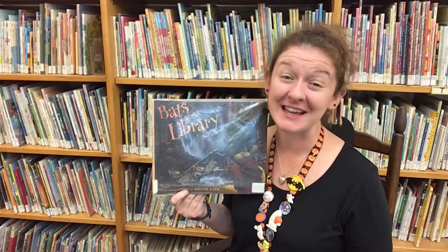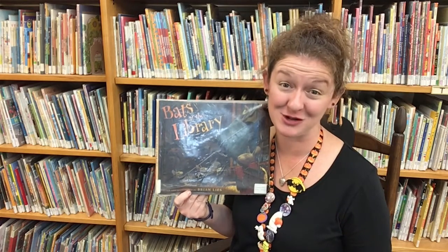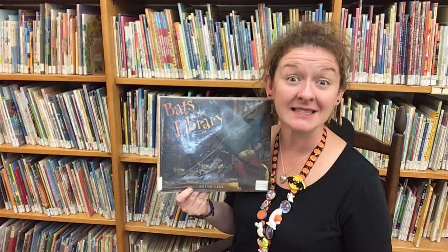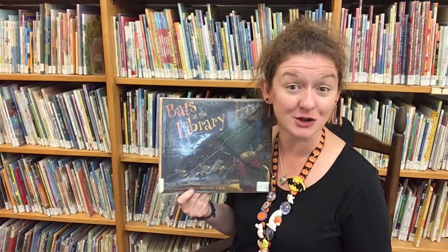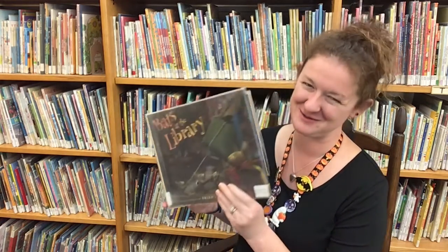Our next story is a fun one that's part of a series, so if you enjoy this one, I recommend that you check out the others. This is Bats at the Library, written and illustrated by Brian Lies and read today with permission of Houghton Mifflin Harcourt Publishing.